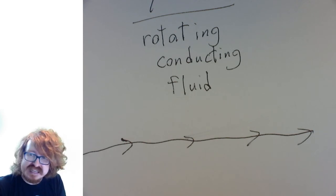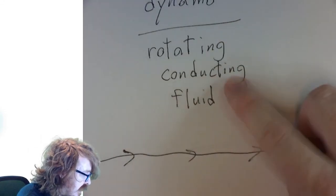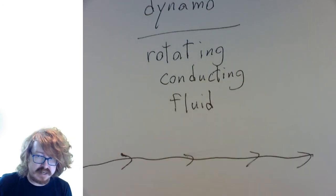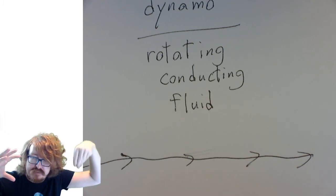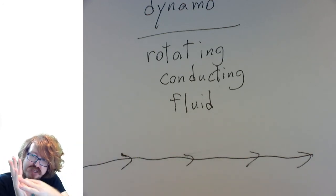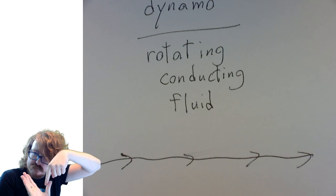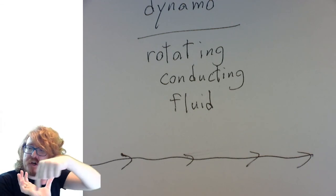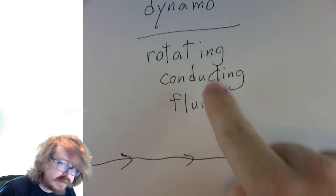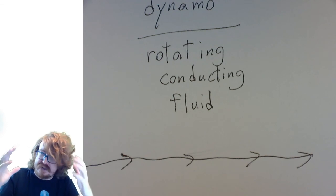Now, why is there electricity flowing in our planet? It's because of this last word, rotating. It turns out, if you've got a conducting fluid, like water, for example, water can conduct electricity. That's why you don't want to go swimming when there's lightning out, because if the electricity hits the water, it can conduct that electricity into your body. So, if you have a bucket of water and you spin it really fast, it will naturally just start creating electricity. If you take a fluid that can conduct electricity and you spin it fast enough, if you get it churning fast enough, it will naturally start to create electricity, and then therefore a magnetic field.